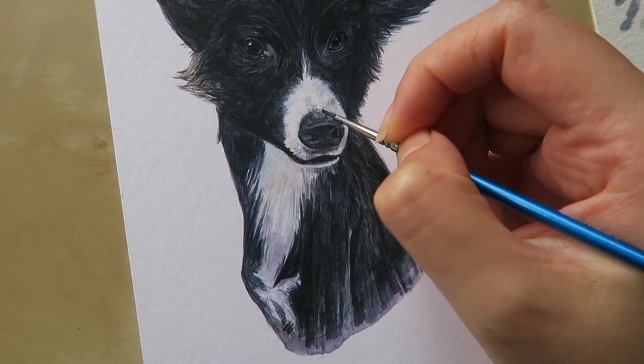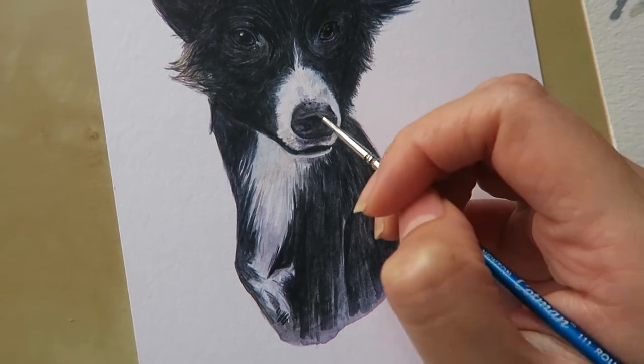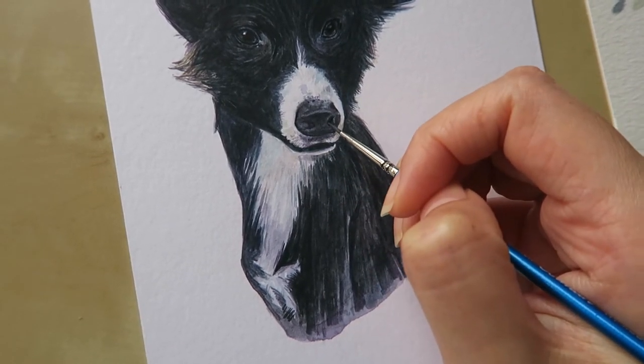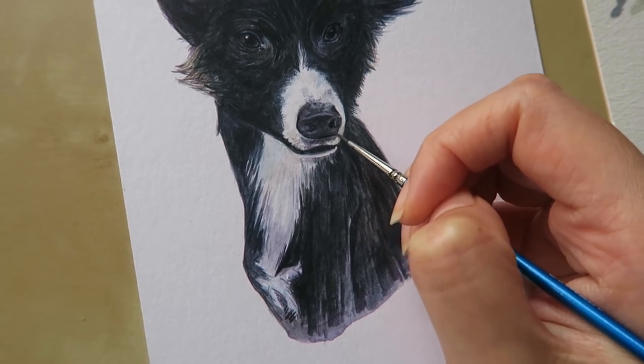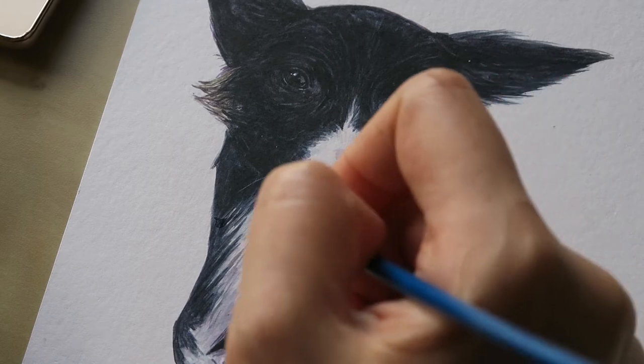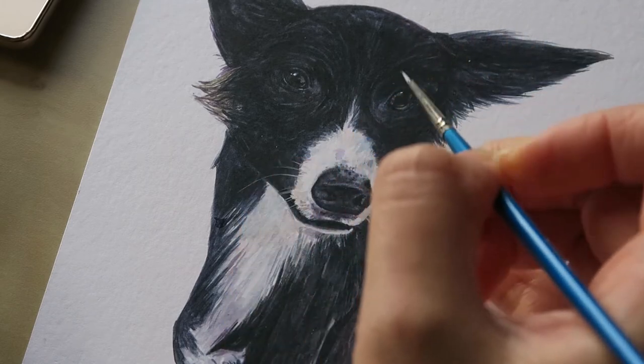And this is my favorite part of the process, where I do some minor tweaking, like adding some textures on the snout, and I also add a white gouache to accentuate the whiskers.